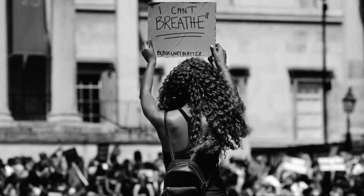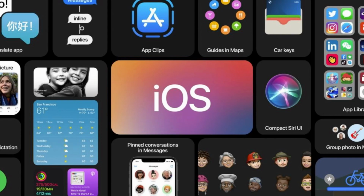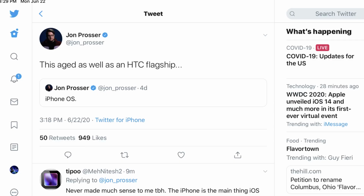Then we went into iOS. As per usual, we went up one number to iOS 14, not iPhone OS. Sorry, John, you were wrong on that one. And we've got a bunch of crazy things. This was huge, just crazy.